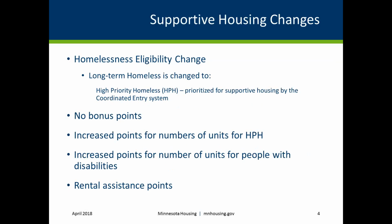There are a few major changes this year for supportive housing applications. For permanent supportive housing units for households experiencing homelessness, the tenant eligibility criteria has changed from long-term homeless to high-priority homeless, or HPH. This simply means that high-priority homeless are households that are prioritized for supportive housing by the local coordinated entry system. The tenant referral process and eligibility documentation should be much easier with this change.